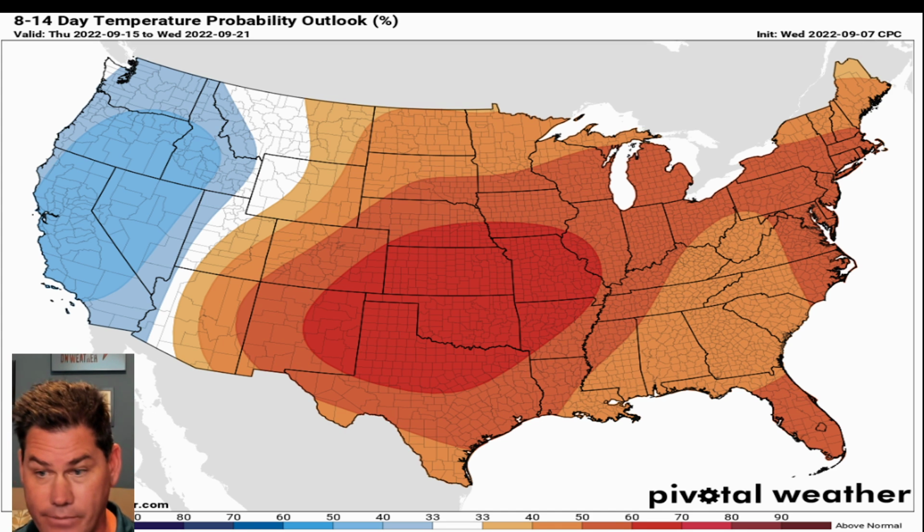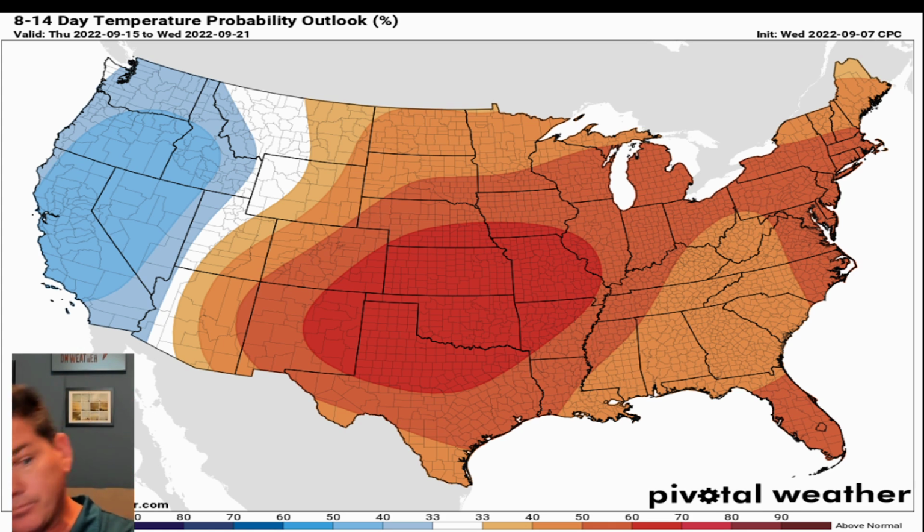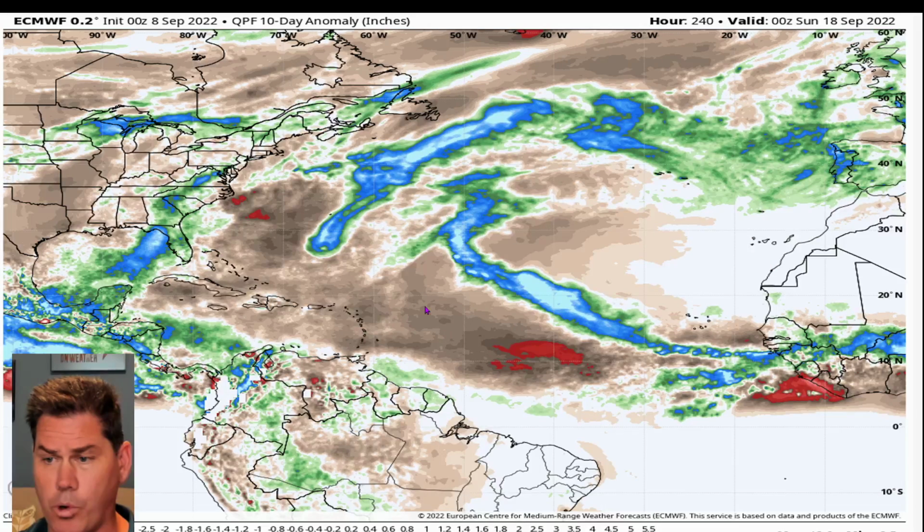But unfortunately, if you live in the midsection of the country where that ridge of high pressure was locked over Kansas, Oklahoma, and Texas, that ridge is coming back. Fortunately, the overall averages do start to come down in September, but you're going to have plenty of heat on the way as that ridge of high pressure will slowly shift from the midsection of the country and eventually shift off to portions of the east.